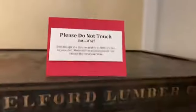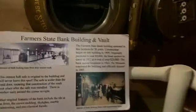This is an old chest. Oh, this is an old safe. This is not a chest. This is an old safe. An old safe. This is like another bank safe. You guys can kind of see in here. This is like really, there's an old typewriter. And this is kind of what this is about.